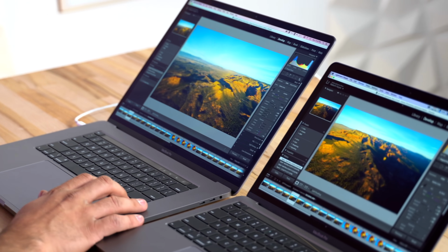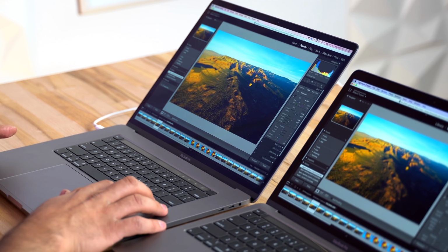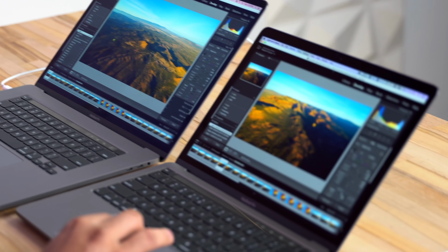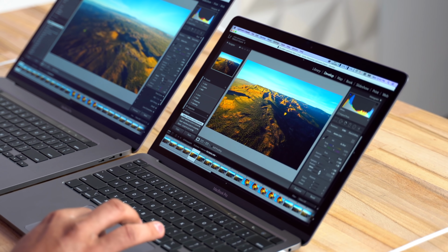The 16-inch is slightly faster, but not by that much. The 16-inch is super smooth, no issues whatsoever. But the 13-inch also does a surprisingly good job. I'm seeing very little delay. Now let's go ahead and export these 50 images and see the difference we get.